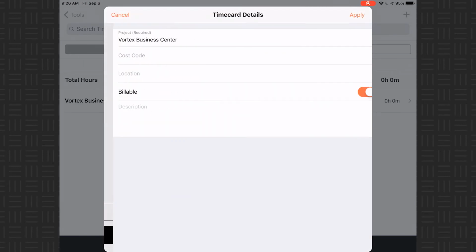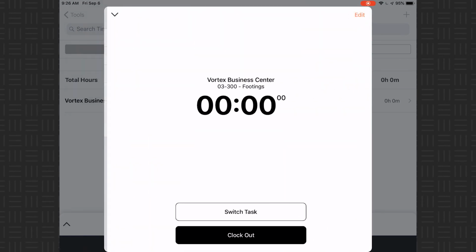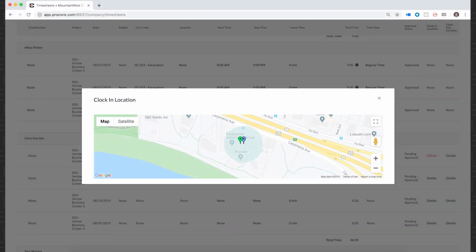Switch tasks to jump between a different scope of work or project. And clock out when you're done for the day. Each clock in, clock out is logged by GPS so you can keep employees accountable.